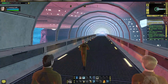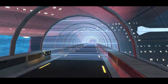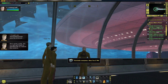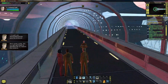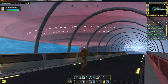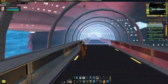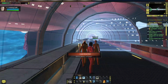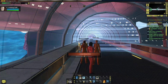She's quite a ship. It's too bad we'll have to sacrifice her to restore the timeline. I thought you deactivated all the security protocols. I thought he did too. It wasn't me. I'm doing the whole jailbreaking. You know, your plan. I'd have expected you to have done these security protocols, not me. I mean, that's too much to ask, I guess.